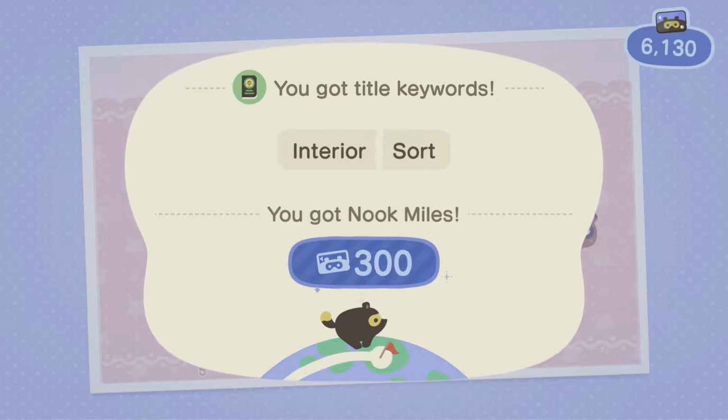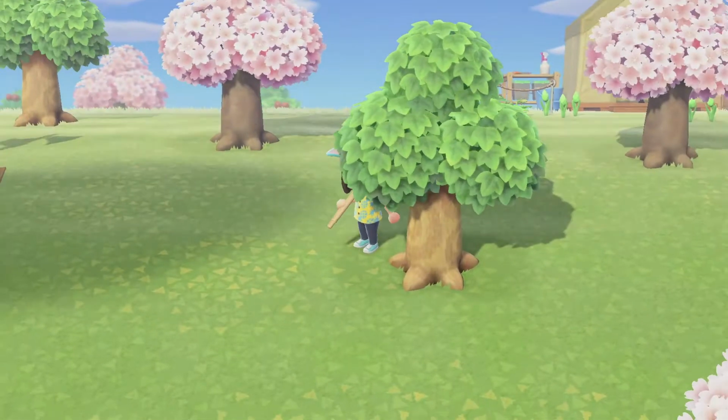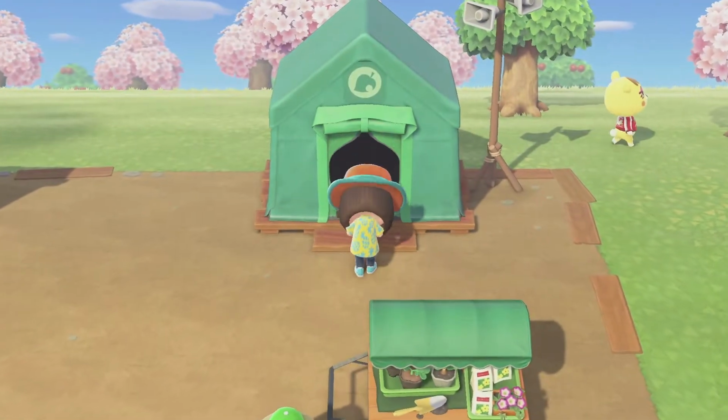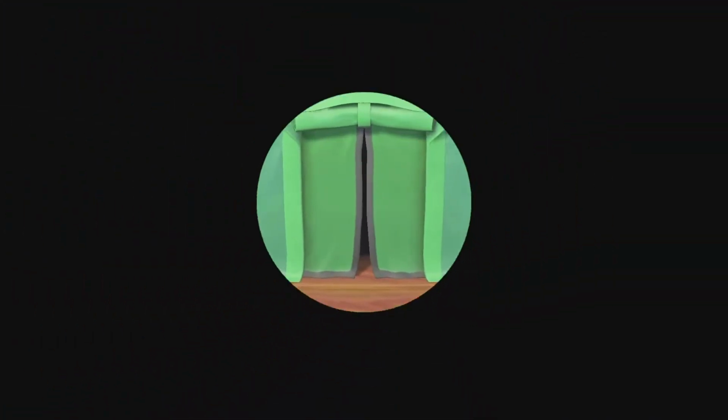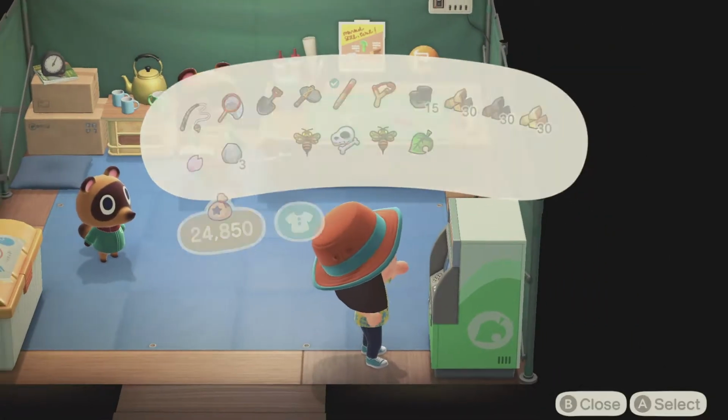Yes! Okay, now we have 3 Nook Miles tickets we can buy, which is really, really great. And then we still have the free one waiting for us at the airport. This means that we'll have plenty of time to get rocks. Let's go make... Well, do we have room? Yes. Let's make our purchase.